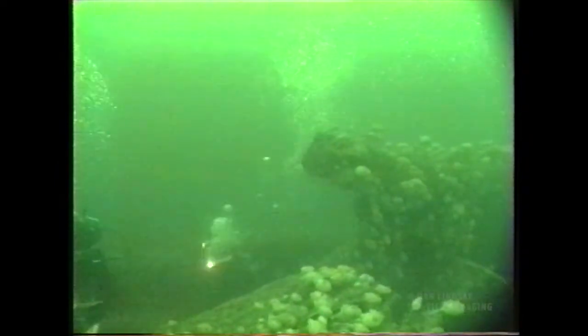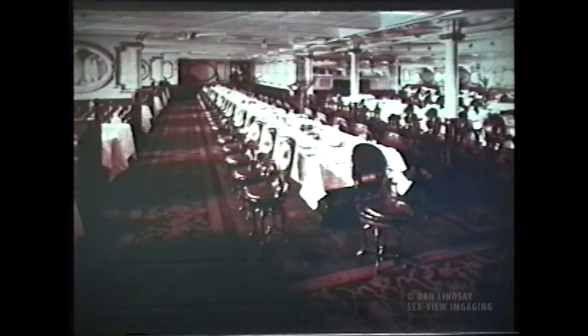The divers enter the hull through the explosion hole blasted in 1914. Through there, they enter into the first-class dining room, which at one time was quite elegant and ornate. Now all that remains are the bases and brass bolts that held the tables and chairs to the deck. Carrying on through the dining room, the divers come to the first-class pantry, with its distinct solid bronze serving table.